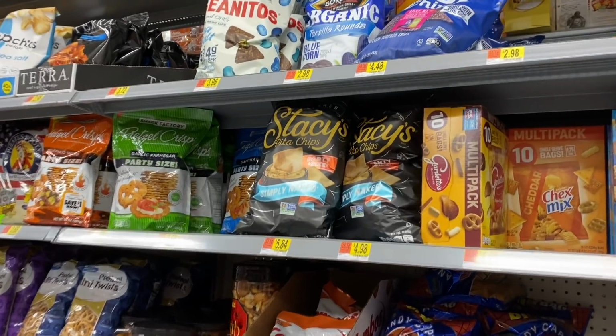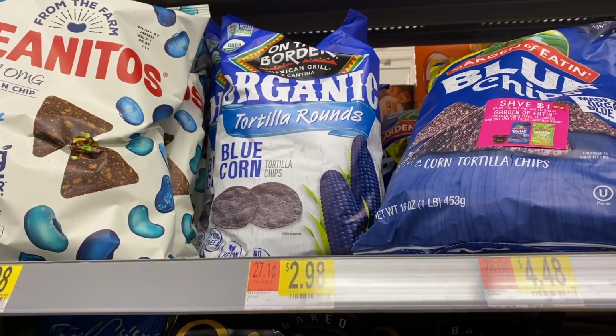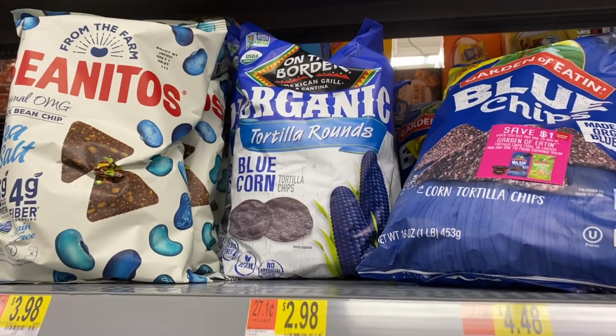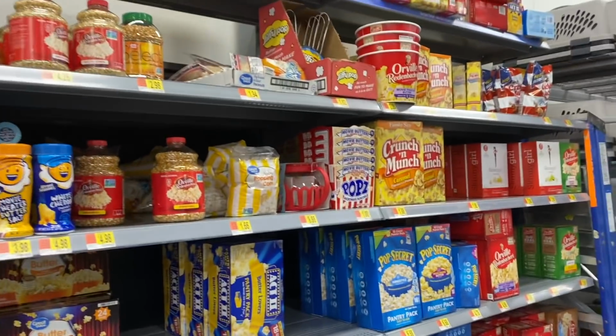Okay, you guys, we're going to start out with a few snacky things. And these blue corn organic tortilla chips from On the Border are something I've mentioned before. I've also found them at Sam's, and I think for the size of bag that you're getting, it's a pretty good deal, and I really like the taste of them, and they're really crispy and salty.